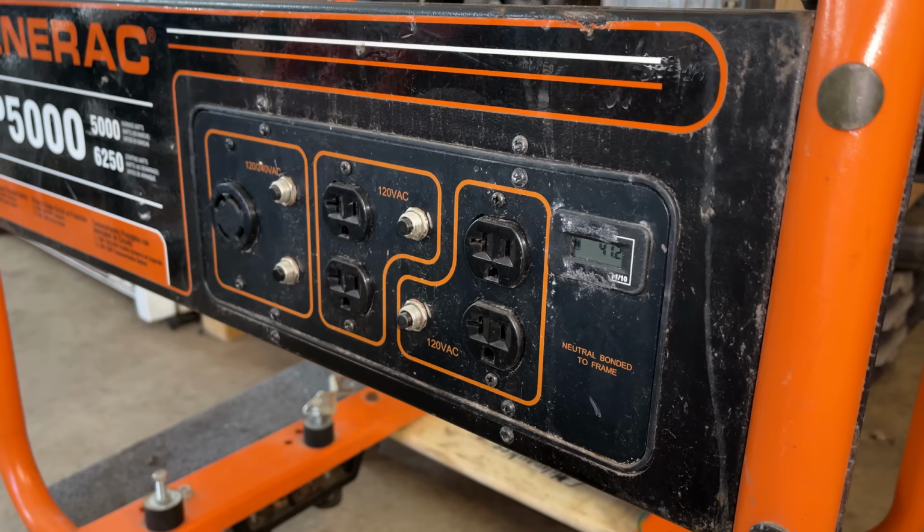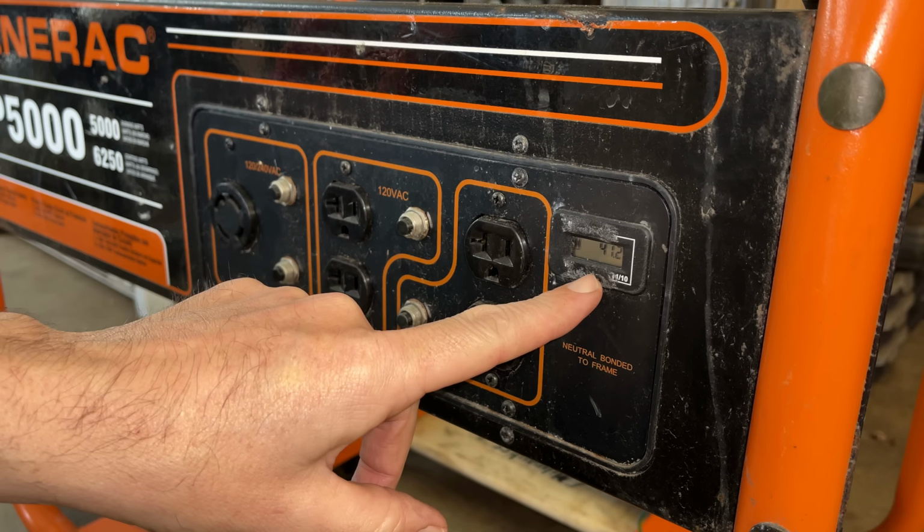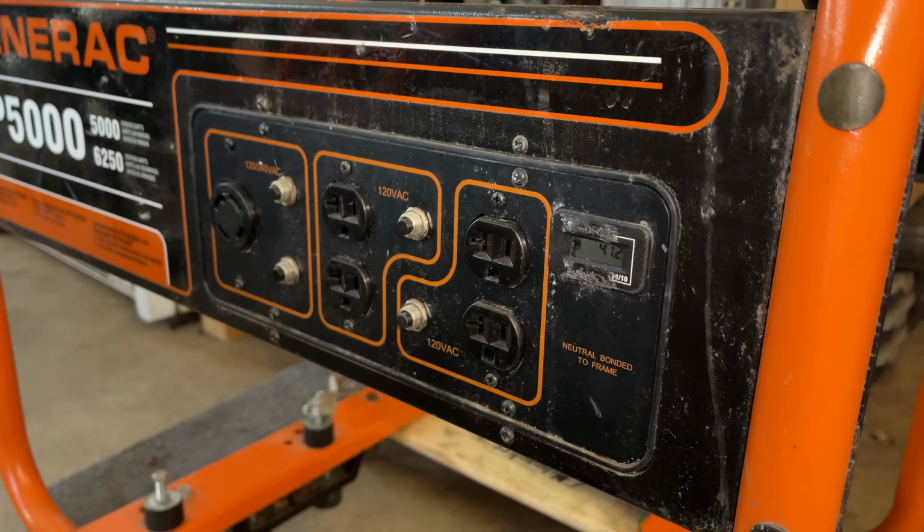While I'm waiting for the evaporust to do its thing, I'm going to pull this hour meter out and move it on over, since this is the one that goes with that engine that's on the other frame now. Plus, the meter on the other frame does not even work.